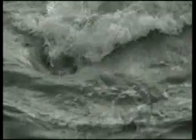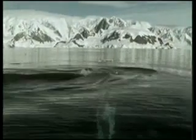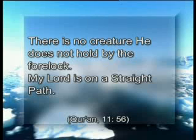There is only one explanation for whales' intelligent behavior. God, their creator, inspires these creatures' behavior. There is no creature he does not hold by the forelock. My Lord is on a straight path.